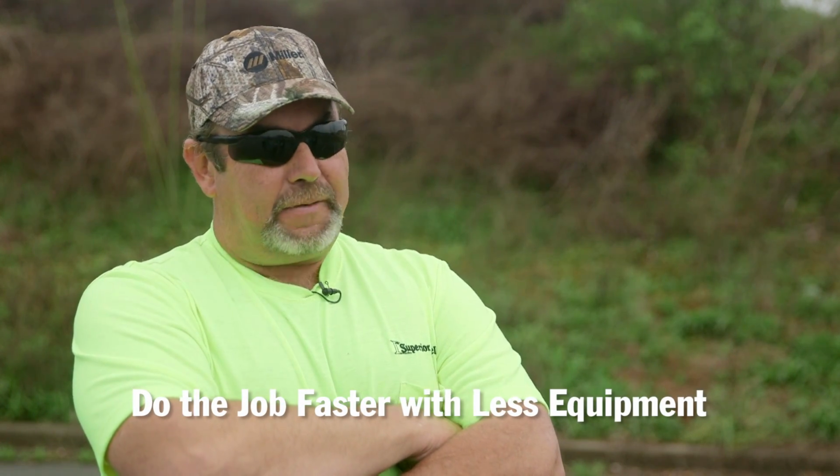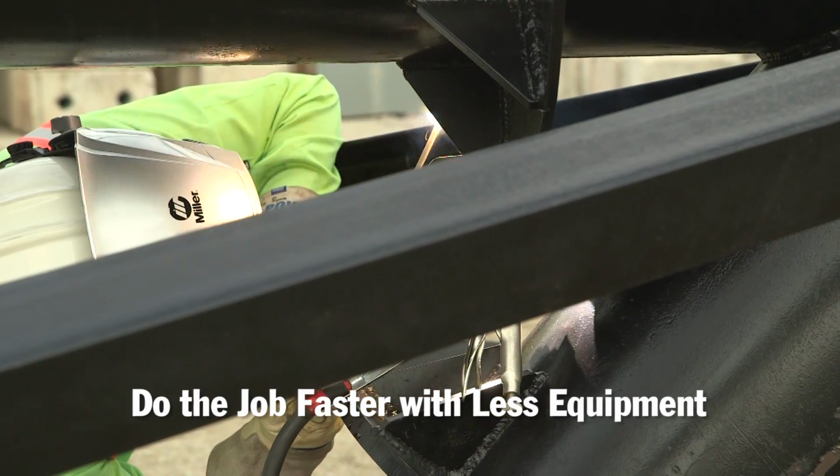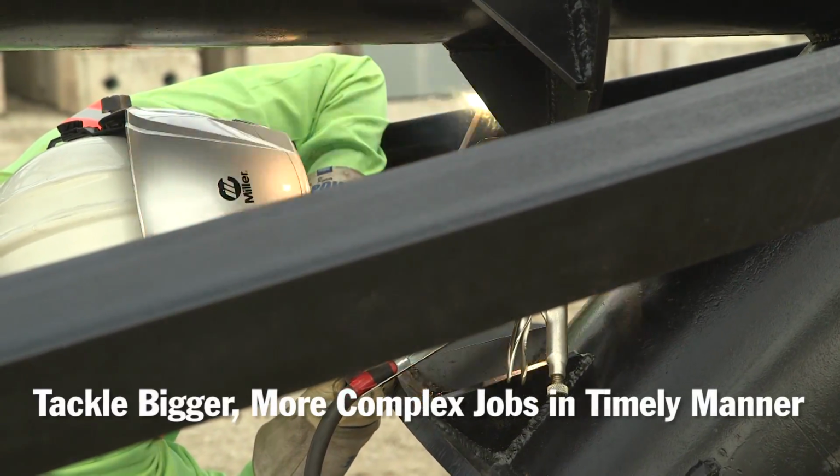Productivity. I mean, it increases the performance on the job. You can do the job faster with less equipment, and that's the end game, is to turn these projects over as fast as you can and move on to the next project.